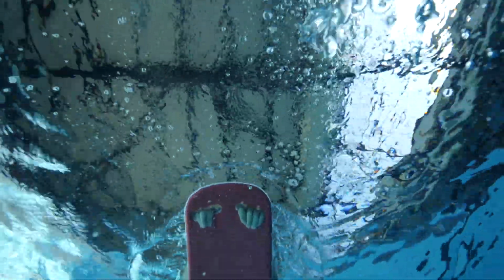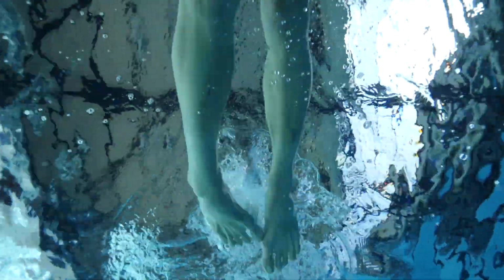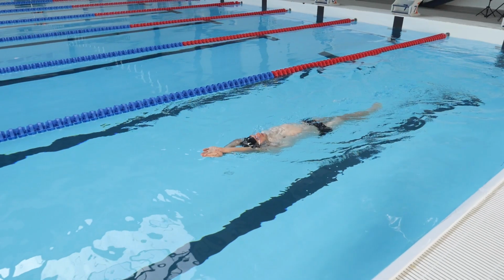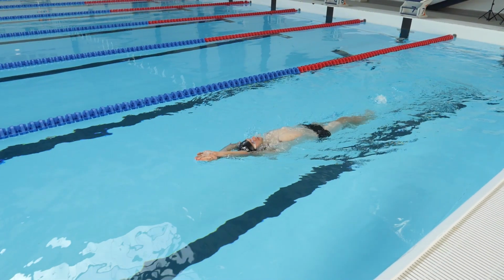Now for this, we want to rest our arms on the kickboard, extend our arms out in front of us and put our head above the water so we can breathe as and when we want and kick our way down the pool. Alternatively, you can flip over onto your back, get rid of the kickboard and just extend your arms above your head with one hand on top of the other.